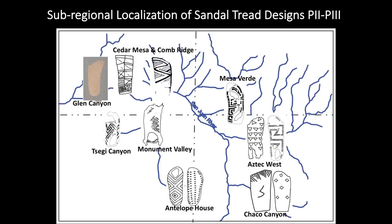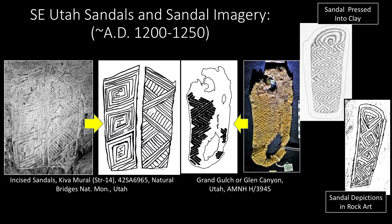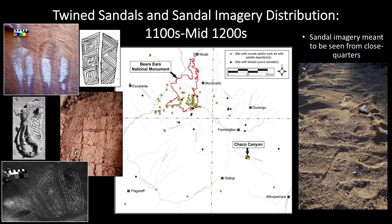And in southeastern Utah, most of those designs on the sandals, and also on the murals and in the rock art, have this kind of zigzag or diagonal orientation. So it seems like when people are referring to those in murals, they're talking about local identities. As you can see here, a one-to-one: a sandal from the American Museum of Natural History from Grand Gulch, and this is a drawing I've done of those treads, and you can see it matches nearly identically to this mural from Natural Bridges.